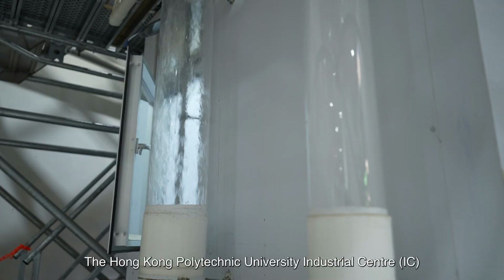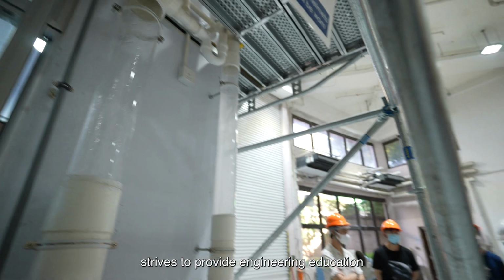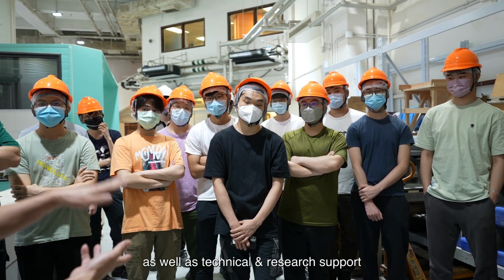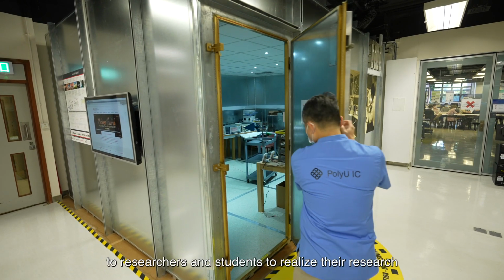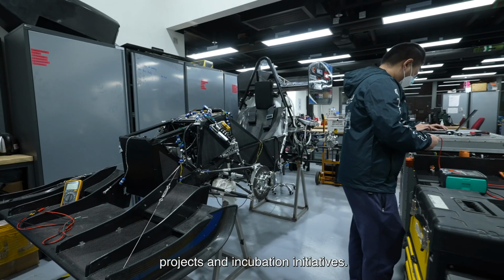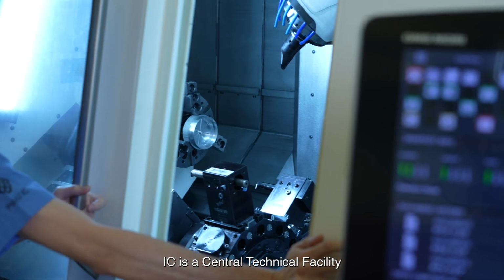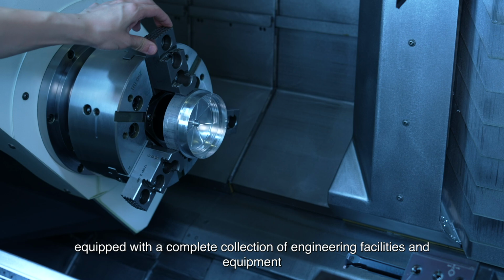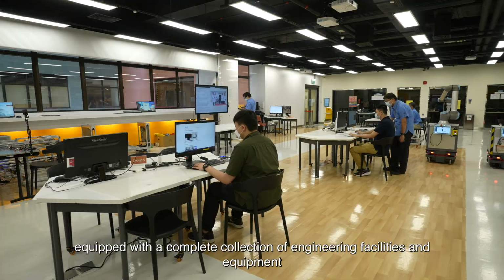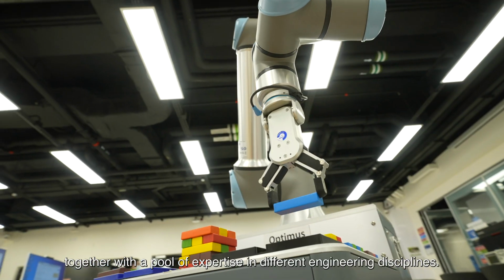Hong Kong Polytechnic University Industrial Center, IC, strives to provide engineering education as well as technical and research support to researchers and students to realize their research, projects, and incubation initiatives. IC is a central technical facility equipped with a complete collection of engineering facilities and equipment, together with a pool of expertise in different engineering disciplines.